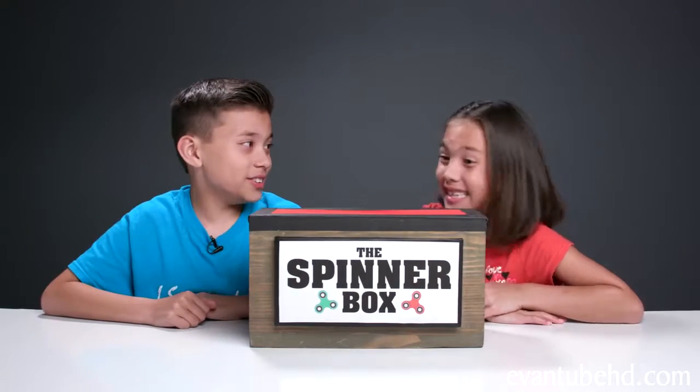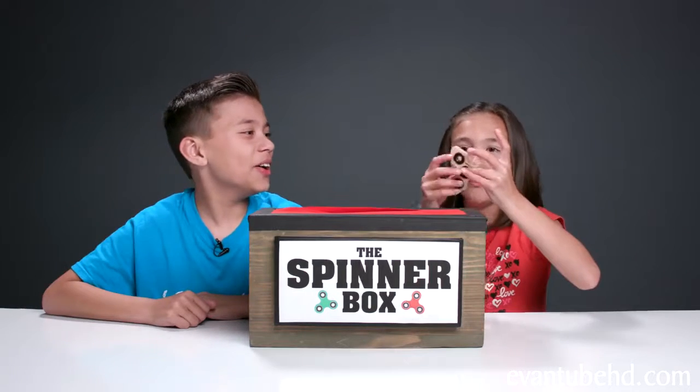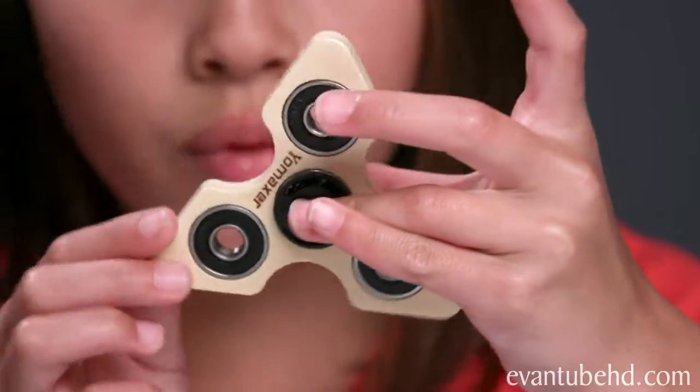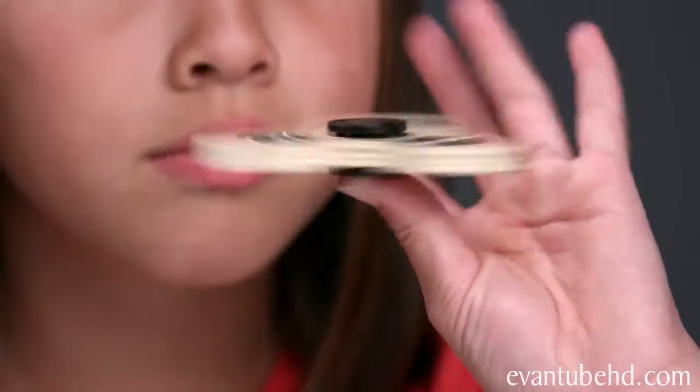Can I go first? Why not? Yeah. Ooh, those ones are cool. Ooh, this one's wooden and all pointy, not rounded. Here, let's spin it. Ooh, this one spins pretty good. Top that.